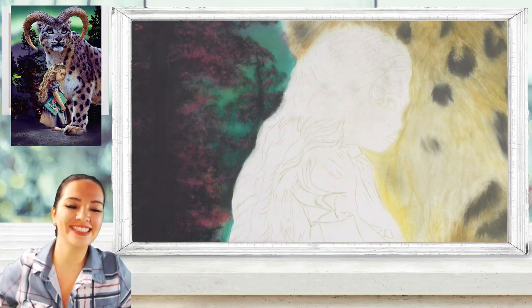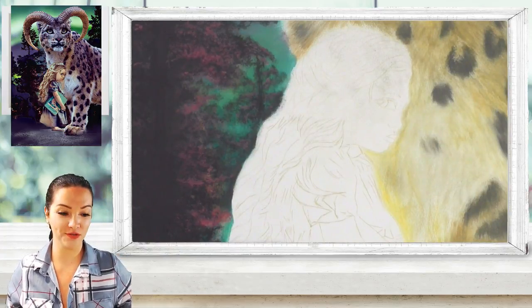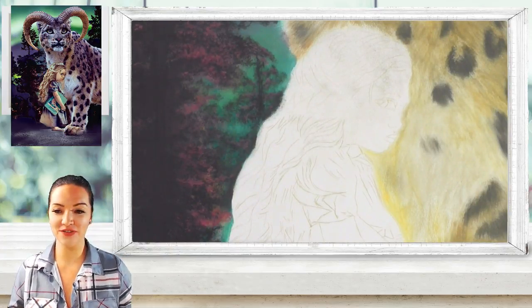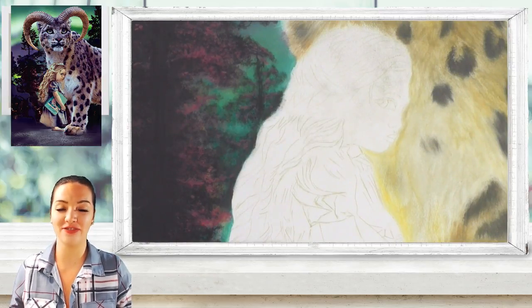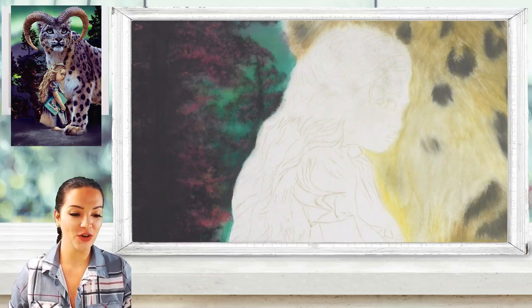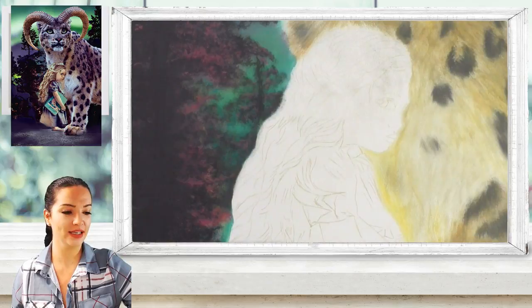Good morning, guys. Today we are hopefully finishing this drawing off. It's got to be done. We got to finish this. This is the January piece. We want to start moving on to the February piece. So I'm going to be drawing the little girl today, and I'll do that live for you guys.